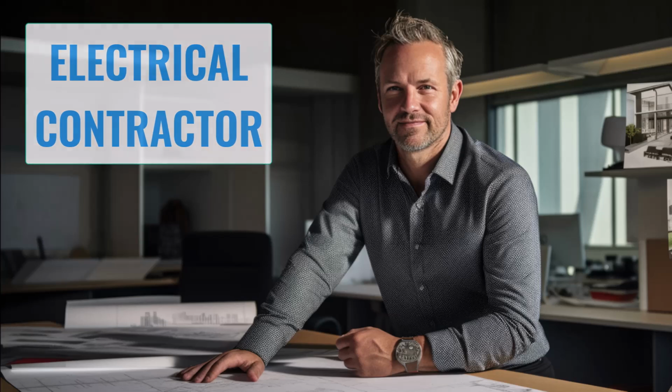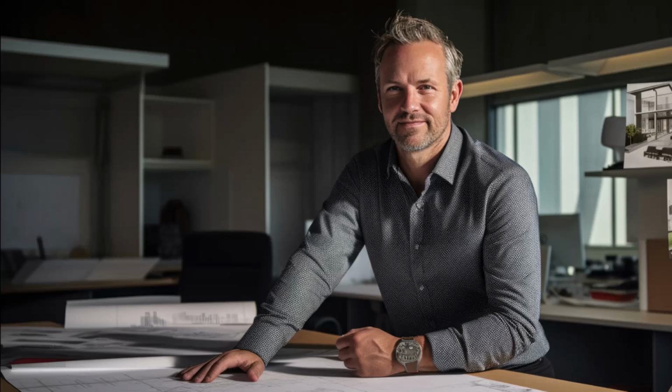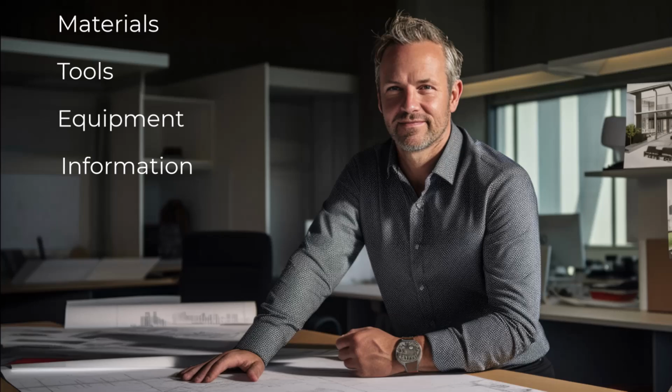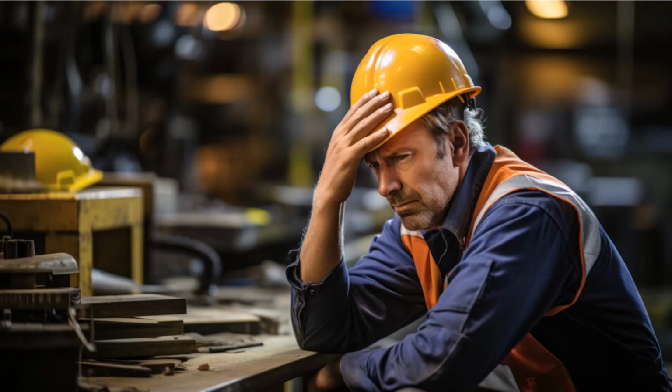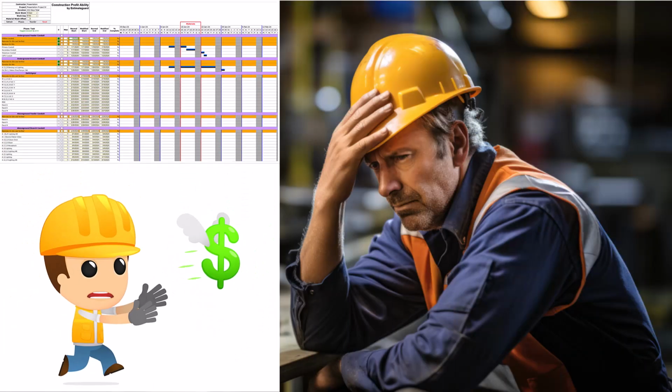As an electrical contractor, it is your responsibility to assure your field workers have the things they need when they need them. Things like material, tools, equipment, and information. If you and your team do not make this happen, it will surely impact your schedule and profit margin.